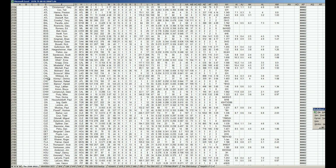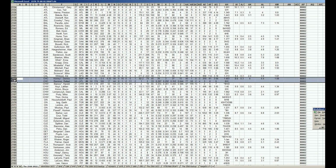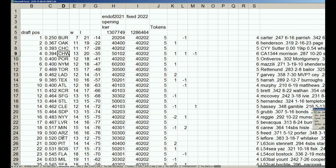And then the 80 class, oh boy, it's not very good. Dennis Kinney, Rafael Ramirez. It's got to be Sutter. I mean, you're looking for a pedigree here in the first round. If I said Bruce Sutter's your first overall pick, I think everybody would be pretty happy, including the Cubs. All right, next up, the White Sox.